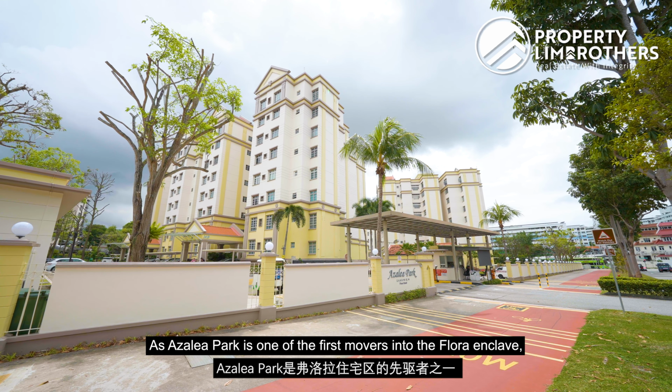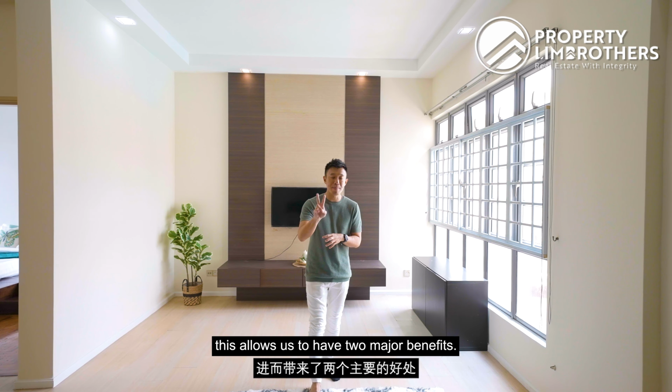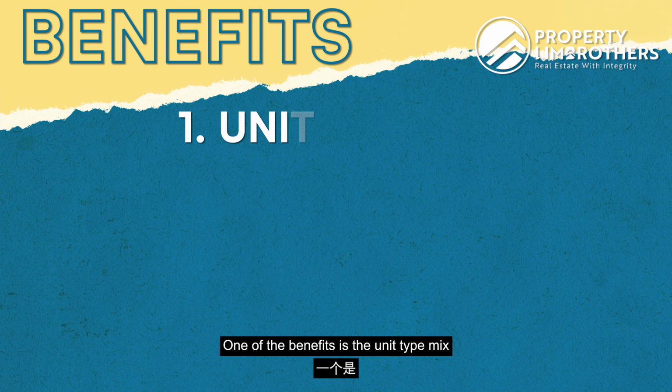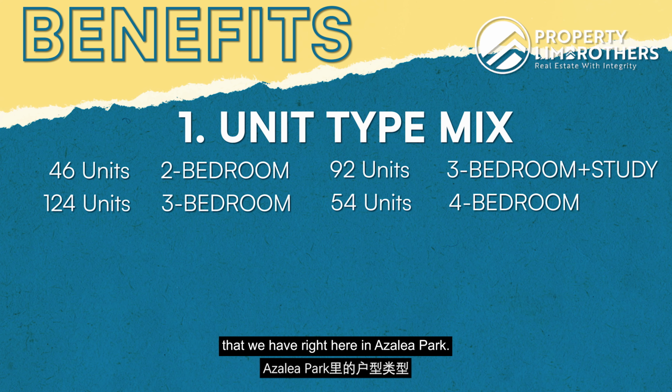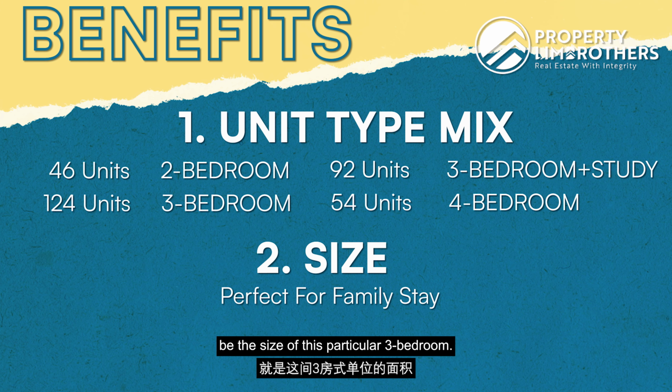As Azalea Park is one of the first movers into the Flora enclave, this allows us to have 2 major benefits. One of the benefits is the unit type mix that we have right here in Azalea Park, and the next benefit that we have right here will be the size of this particular 3-bedroom.